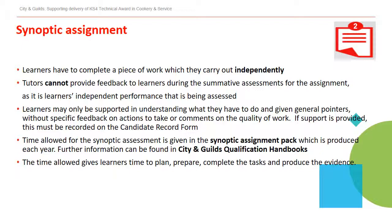Each of these tasks have timings that need to be adhered to, and these can be found within the synoptic assignment pack, along with additional guidance on how to deliver each of the tasks.